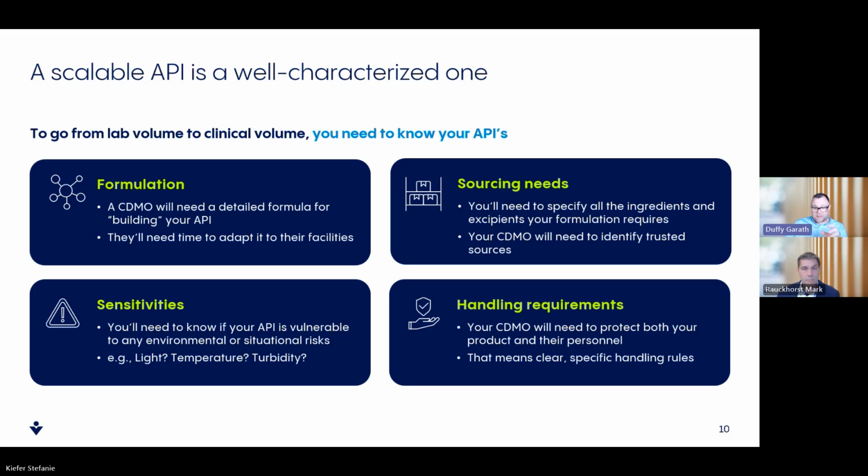They're going to want to define the design space for your process. They're going to develop a process, and if you don't let them know about any light sensitivity, temperature sensitivity, or shear stress sensitivity that you know from a lab environment, that may mean they don't put an optimal process together. So make sure you're communicating all those sensitivities to your CDMO partner early and in time to allow them to put together a process that will allow them to handle your product successfully without risking quality loss, but also making sure that you give them the information they need to put a process together that will enable the safety of their operators, to make sure that there are no risks on either end of the spectrum.